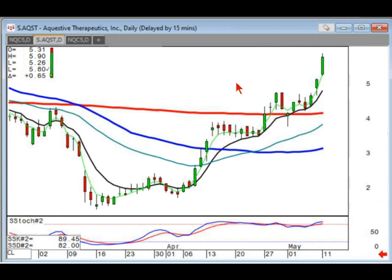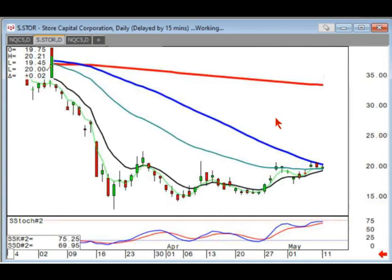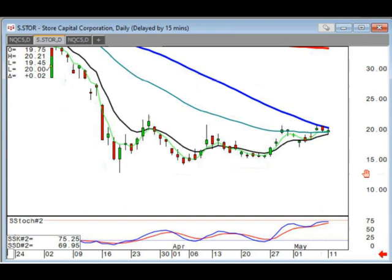Cliffs. You just stay long, but obviously you're looking for a breakout through this level right here. So you could buy this one on positive trading. Another one you can get ready to buy as long as it doesn't close below the T-line. You can buy it if it comes up through the 50 on stochastic.